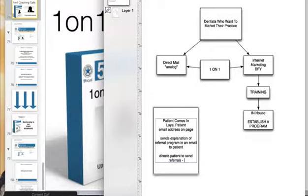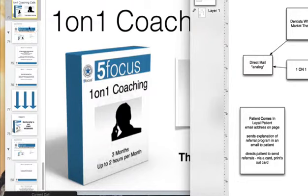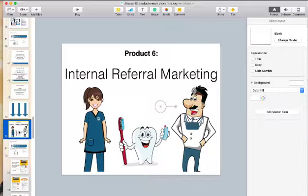And then the front desk puts the active patient's name in the system as the referee, and the new patient is registered as a new patient who was referred by the active patient. It's a simpler process. I don't know if you understand the sample.